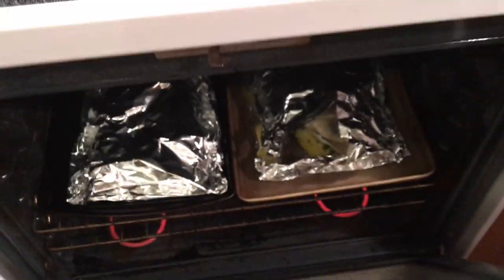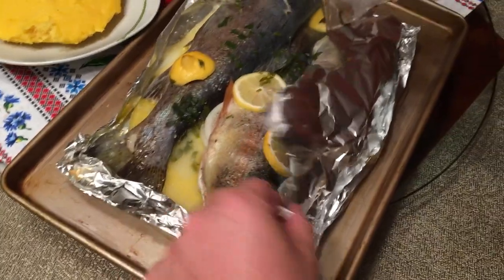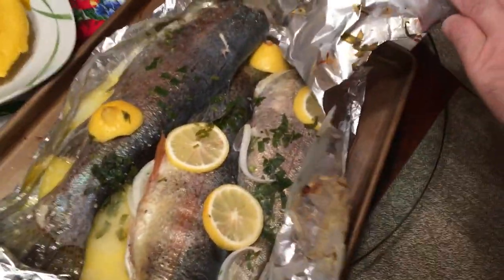And I think we're ready. We are ready. Let's do a visual first. Vessel, how is it looking? Oh, it's good. Pretty fancy, huh?